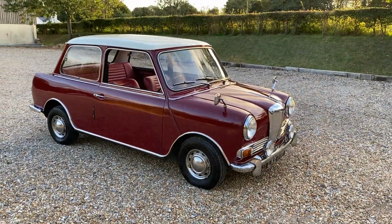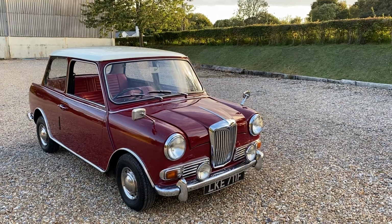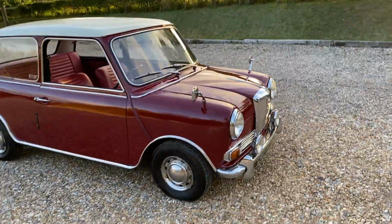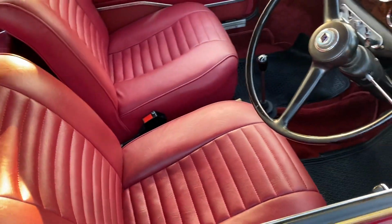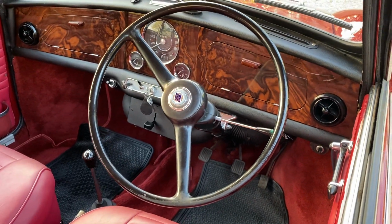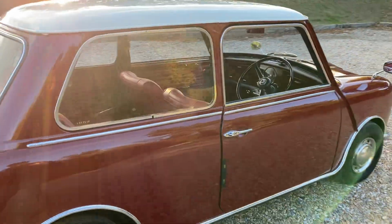Well folks, 86,000 miles and a Riley Elf from 1967 in beautiful condition in damask red, beautiful leather seats, and it really has been a credit to its previous owner. It's low ownership, this particular car. I think it's had just 4 owners over the years, and I think I mentioned it's had a new walnut dash, lovely red carpets, and excellent paintwork.